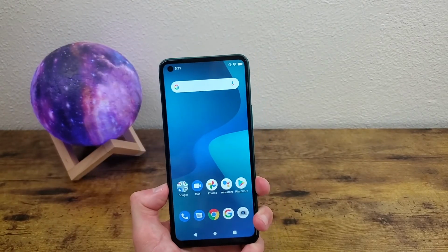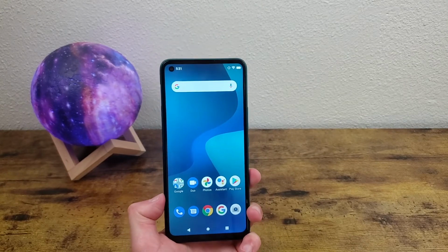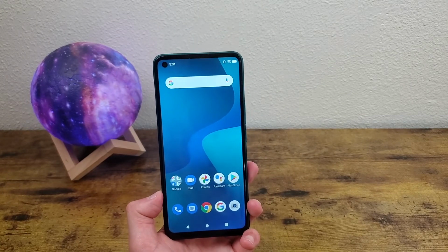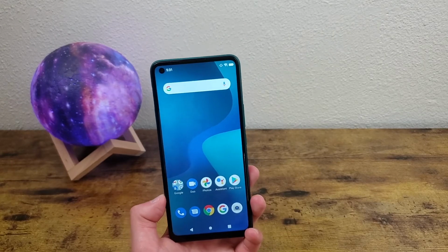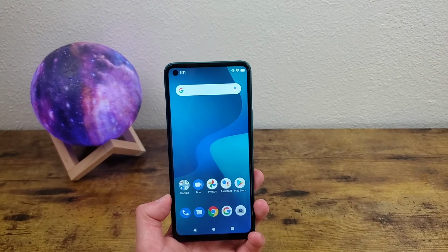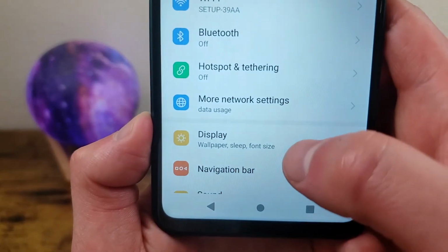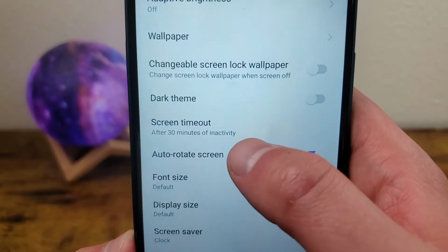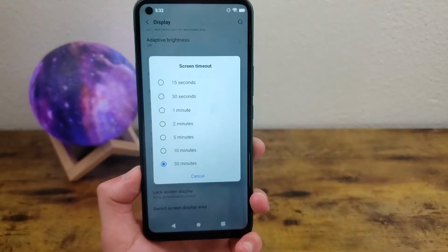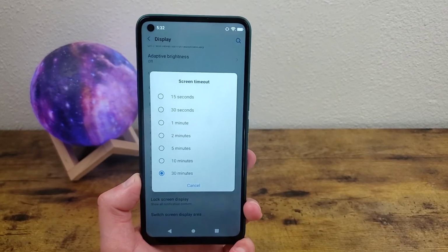The next thing I'm going to show you is how to change your screen timeout time. Have you ever had your phone fall asleep on you when you're trying to read something, or have it stay awake too long to the point where it drains your battery? Well, I'm going to show you how to avoid this. Let's go to settings, display, and screen timeout right here. Now you can choose between as short as 15 seconds and as long as 30 minutes.